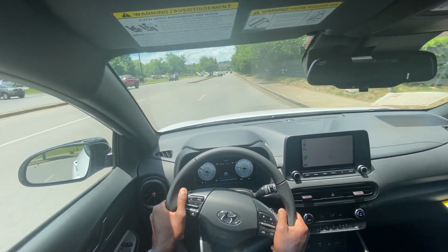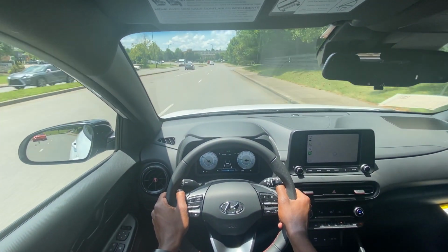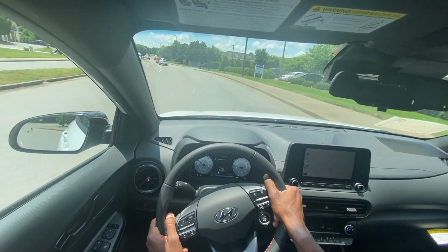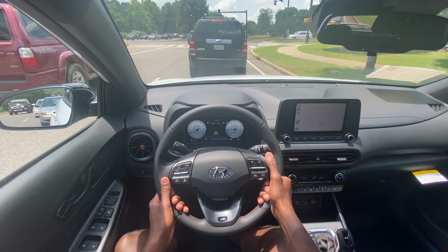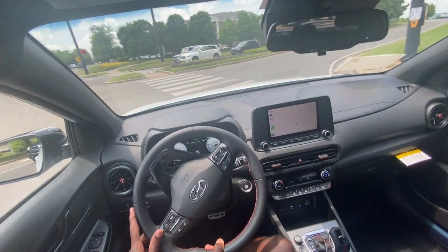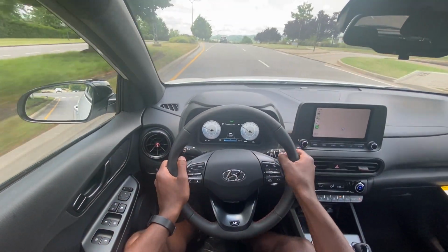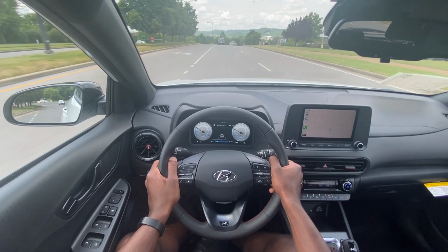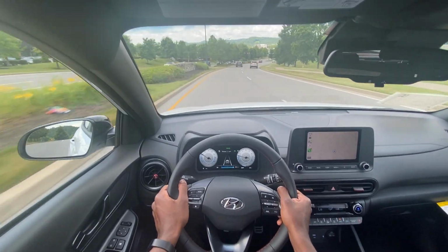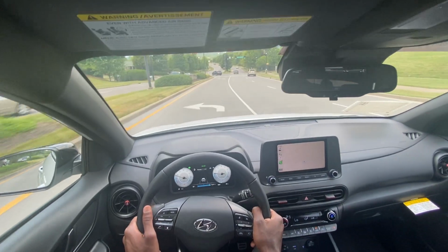Coming around this sharp corner, really controlled. Of course, it's front wheel drive, so I'm not gonna have an issue of necessarily having the back end slide, but it just felt really good coming around that corner. And I just love these dual clutch transmissions. They're just really quick and they feel so racy. But this is going to bring me to an end of my review of the 2022 Hyundai Kona N-Line.